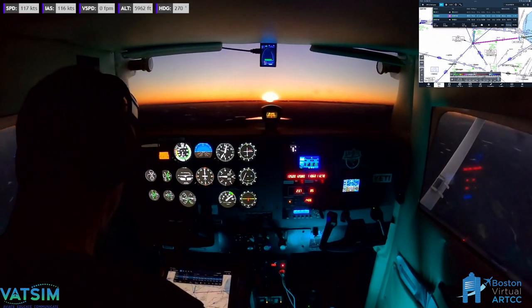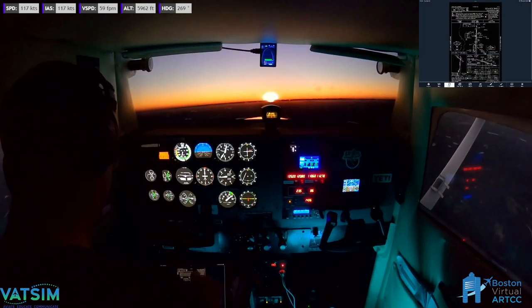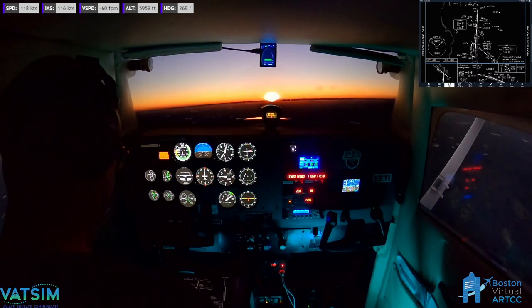Okay, 1-8 Quebec, Boston Center, hello. Not doing flight following on this leg, so just wing 343 to 311, let me know when you're ready to taxi. I'll let you know when you're ready to taxi.